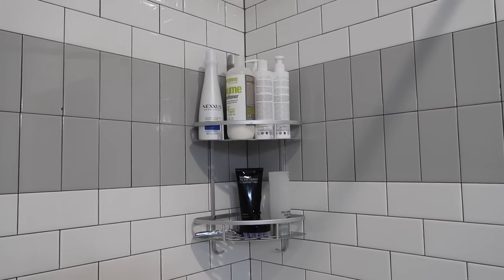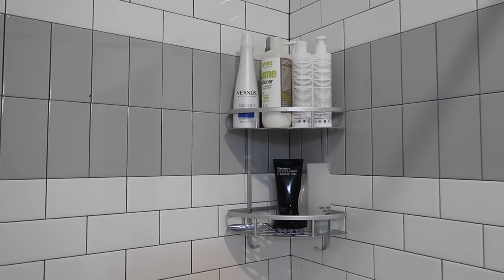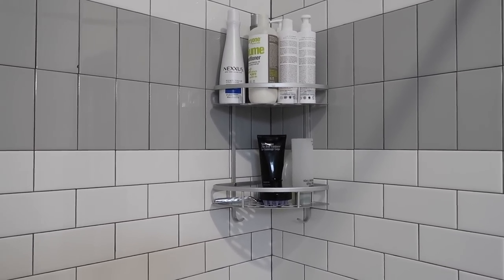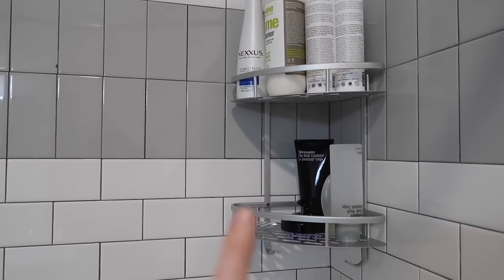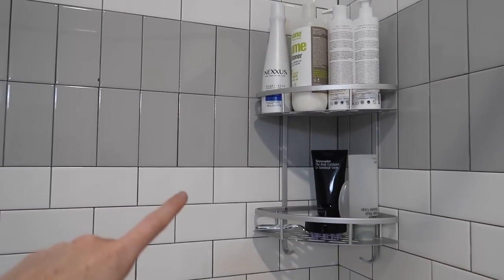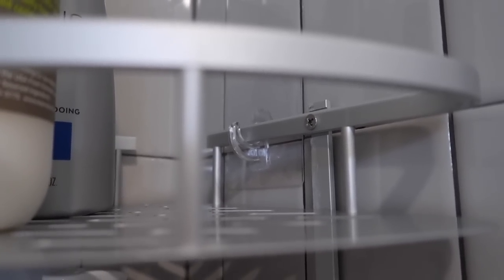I put up the little shower organizer. It goes in the corner. This is super easy to put up. If you guys remember, I had this in my apartment when I lived with Lauren, because my shower didn't have a lot of storage, so I just got the same one because it was really good quality. It just has four screws and then these little adhesive sticky things. Let me show you guys. If you can see right there, it just sticks to the wall, and then it's like a little hook.